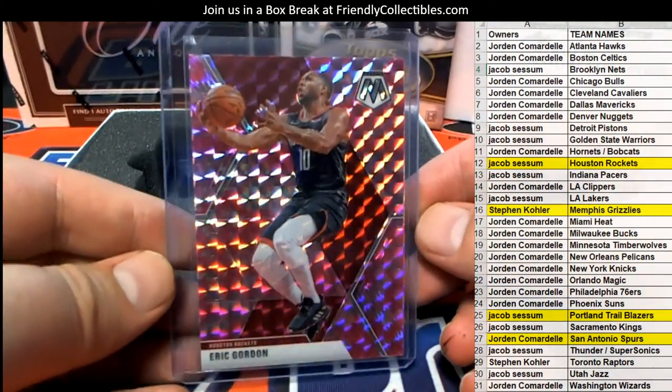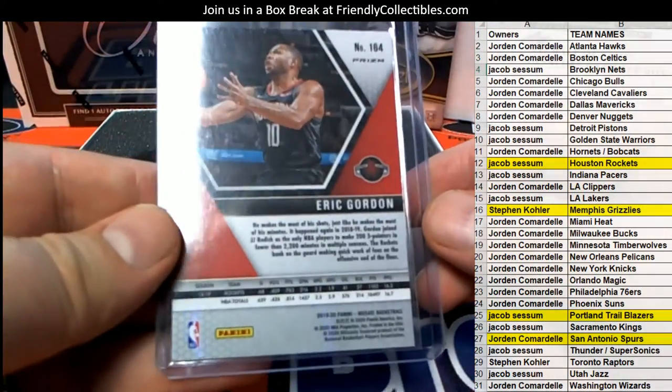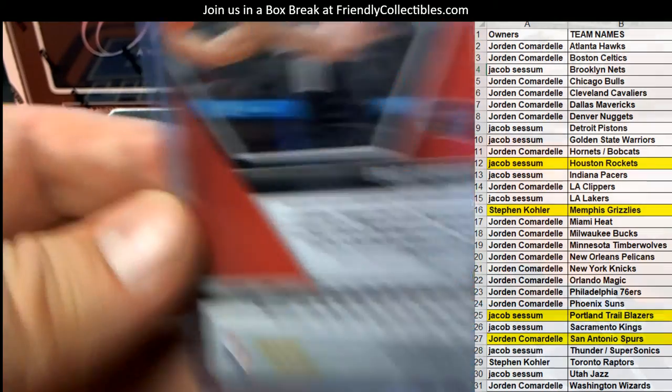Next up is Eric Gordon right there. Nice one, pink for the Rockets. This is also Jacob S.